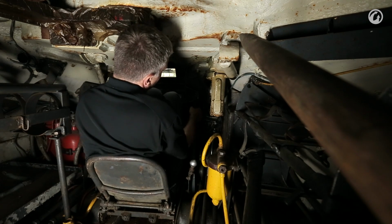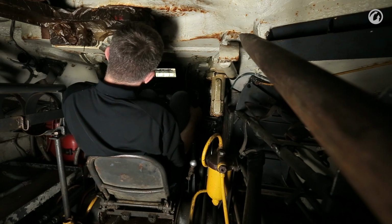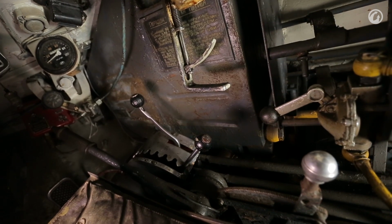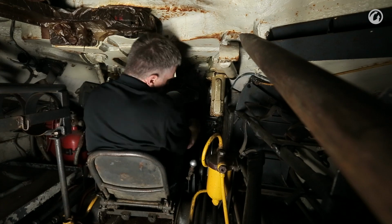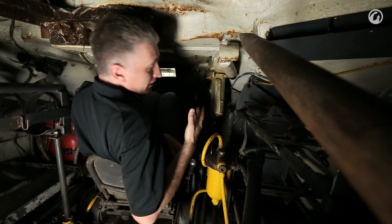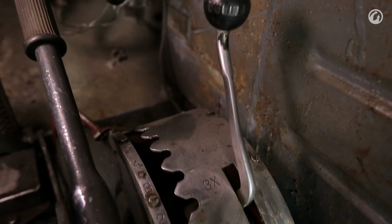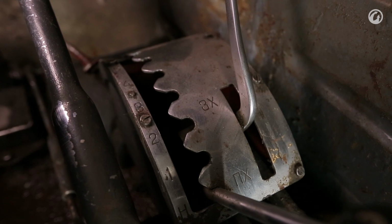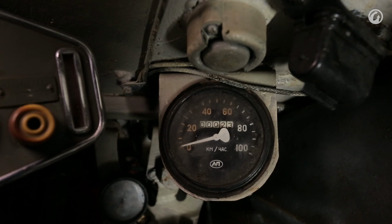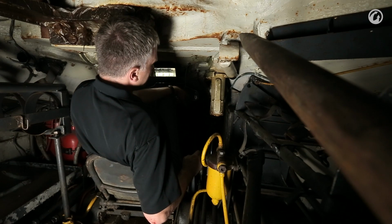Driving position, passable. You can see, of course, that the parking brake can still be placed by use of the plungers. Steering is powered, so it's easy to steer. You have an 8-speed gearbox, and we have a reverse selector here. Speedometer on the right has all at 23 kilometers on the clock. I'm not sure if it's accurate or not, but I thought it would do more than that in testing.